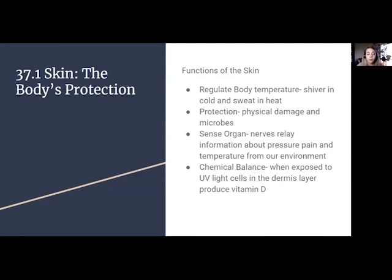It is also a sense organ. It's your largest sense organ. It's actually your largest organ in your whole body. And then it also provides our body with some chemical balance. When you're exposed to UV light, these cells in the dermis actually produce vitamin D, which you need in order to process calcium. So while it is important not to get too much UV light, it's also important to get a little bit of UV light.